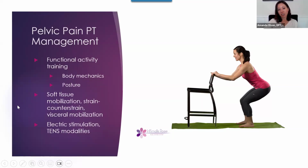Oftentimes, this patient population has already been searching on Amazon, and they have TENS modalities that they can use at home that can be really helpful. If patients already present and they already like that, that's something that can help them to be maintaining their pain management at home. I have no issue with that. I usually wouldn't hook them up in the clinic and spend our time with that, but everyone has different practice patterns.